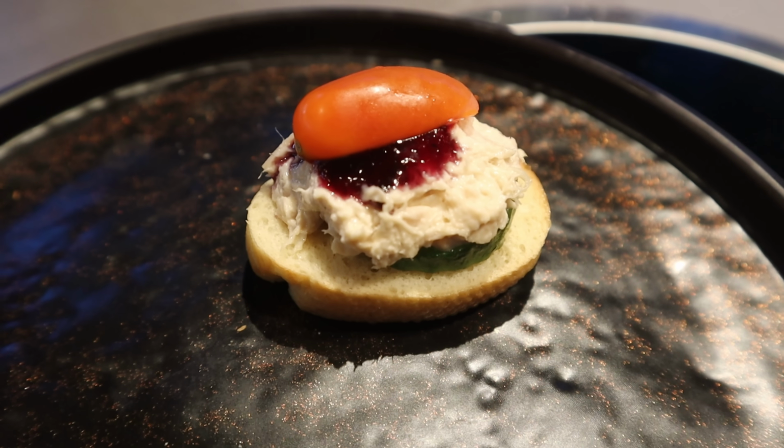It tastes like chilled tuna salad on top of a piece of bread with a slice of cucumber and the fruitiness of that blueberry glaze. It actually works. All right, not bad. It's a pretty cool appetizer. This is one of those things on the menu that I can't quite compare to other ones that I've had because I don't see this particular dish anywhere else. So you just gotta try it for yourself.